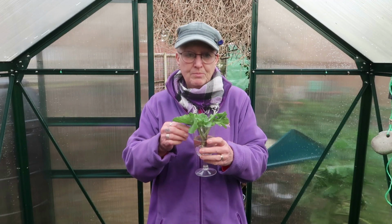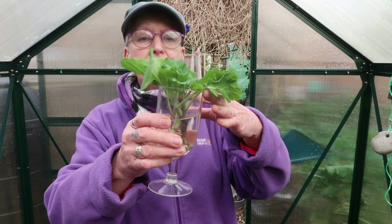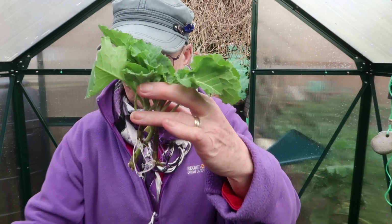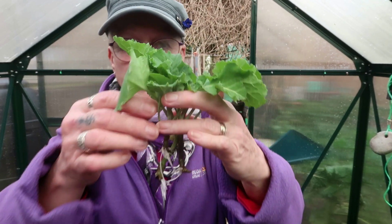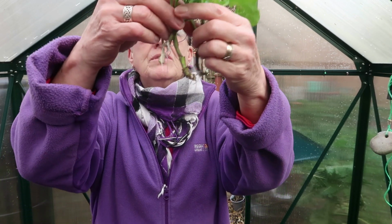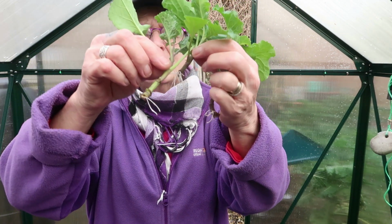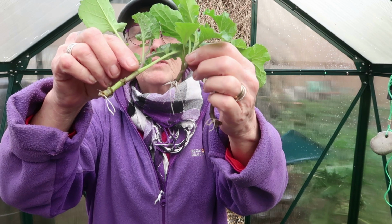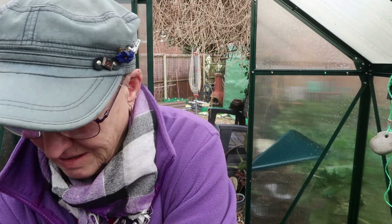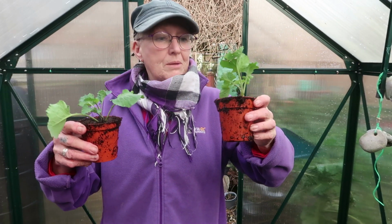I've got one last job before we go away. These were on the windowsill. It's the perennial cabbage slips that I put in just in water about 2 weeks ago now, I think it was. And they've all got roots on. You see, they've all got roots on, so I'm just going to pot those up and put them in the greenhouse. Job done. See you when we get back off our holidays.